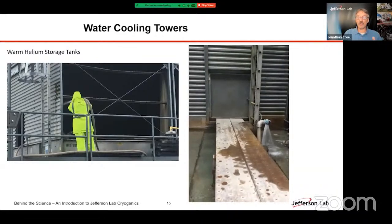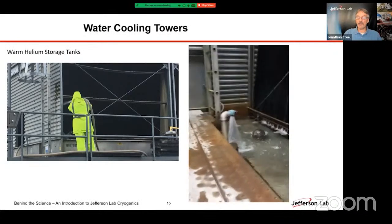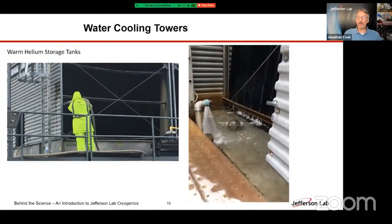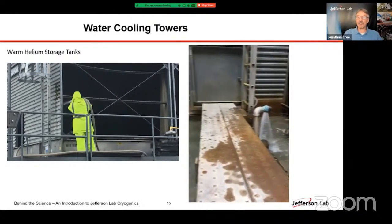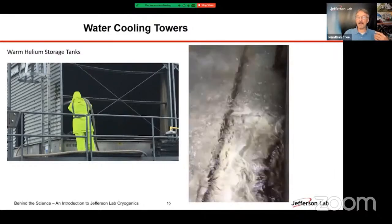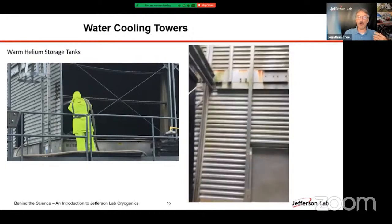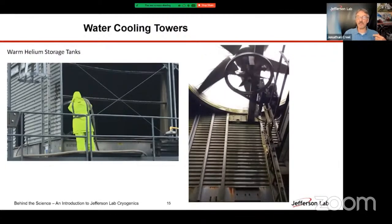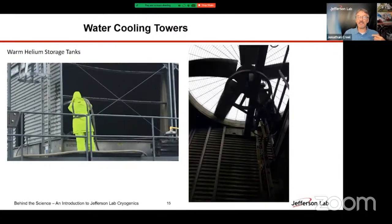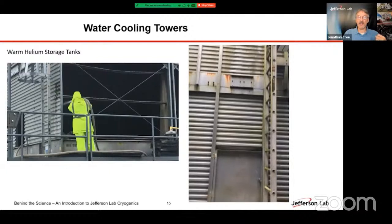The second video shows the inside of one of these cooling towers. The cool water is in the basin. Here's a ball float valve that operates to bring in makeup water to replace what's evaporated. If you look down in the bottom, you'll also see the pipe where the cold water runs out to the compressor systems. And this is the large fan that cools the water as it's flowing down the corrugated sides.